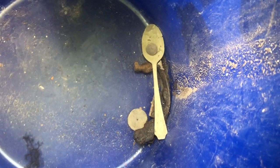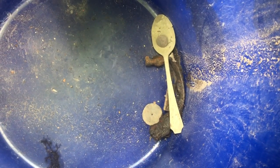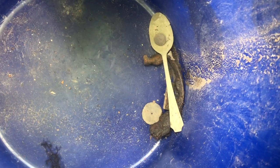So far, here's our keepers. All were found with the pinpointer. A button, a spoon, a handle off of a chest, and possibly like a coin gear. I'm not sure, but that's what we got so far to show for it.